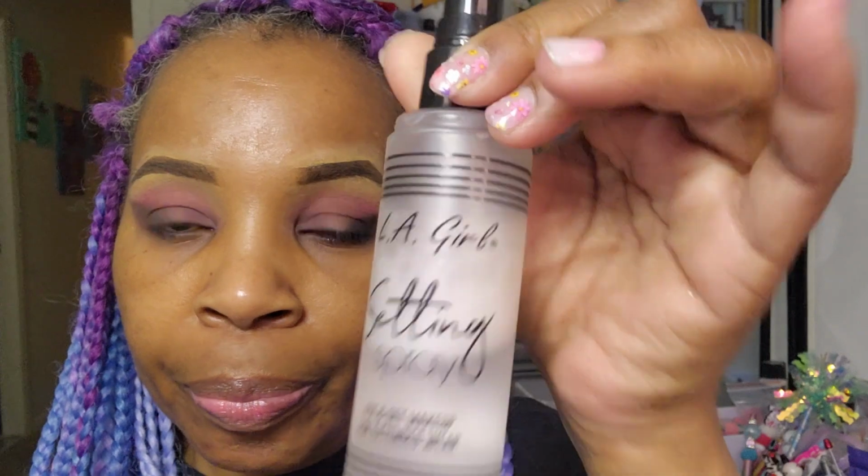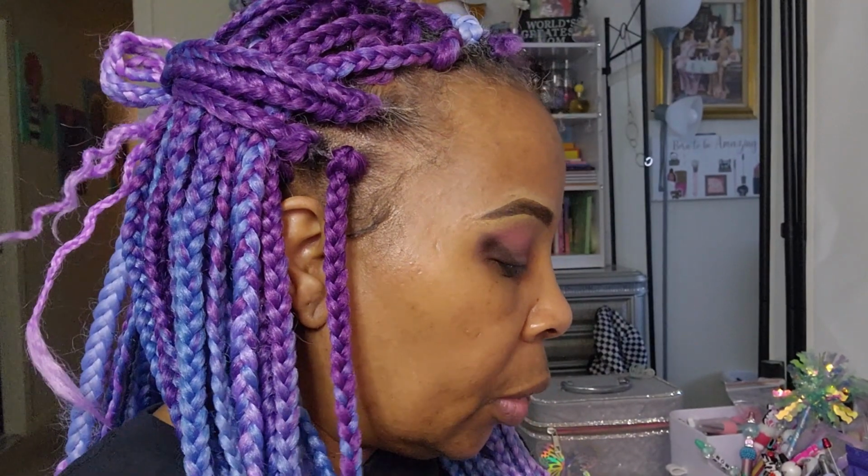Okay, but that's what you gotta do. These shimmers didn't want to do anything. Well, not shimmers, mattes. Let's do the other side. I'm using a LA Girl setting spray, Fix and Set Makeup. Don't get it too wet, just enough to make that color pop out more. I don't think I've ever wet my mattes, but I was just in a desperate situation right now. This is important. Try the wet. Okay, I'm gonna go with that for now.